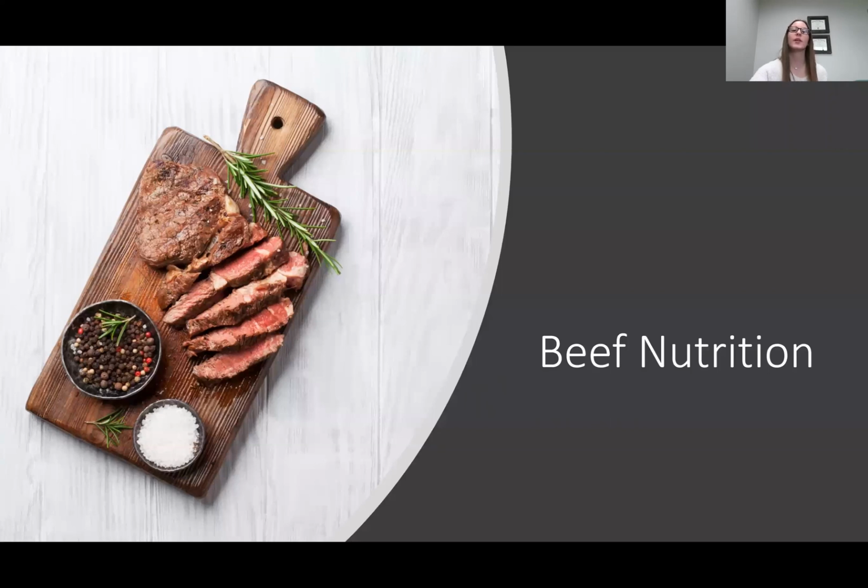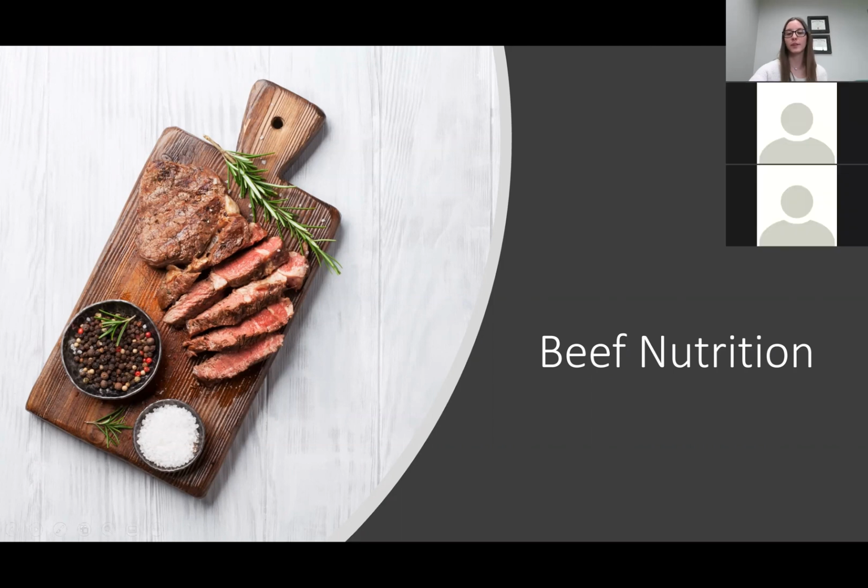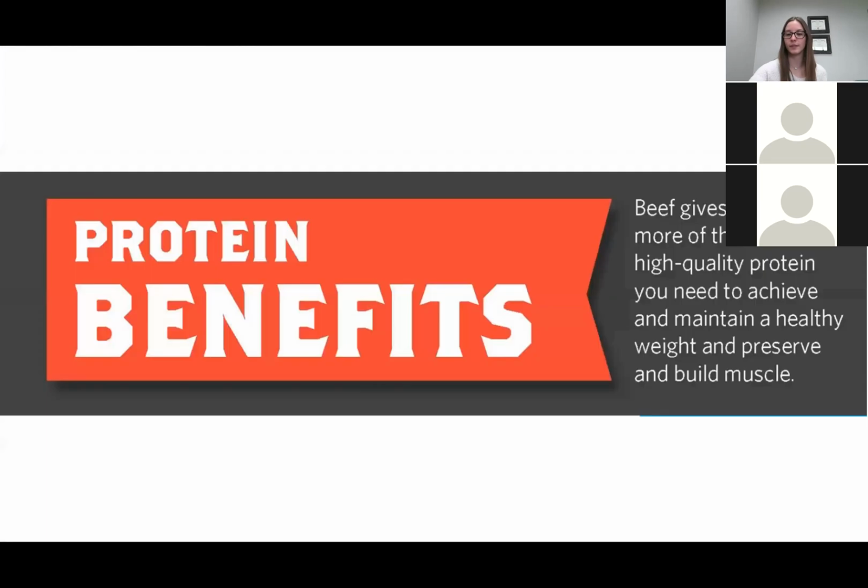As I mentioned, today we're going to talk a little bit about the different nutritional benefits that can come from including beef in your diet.